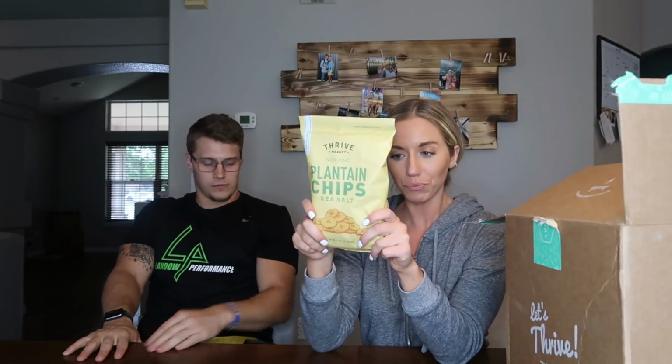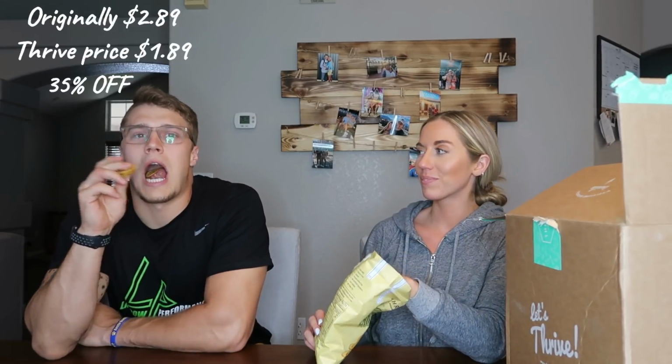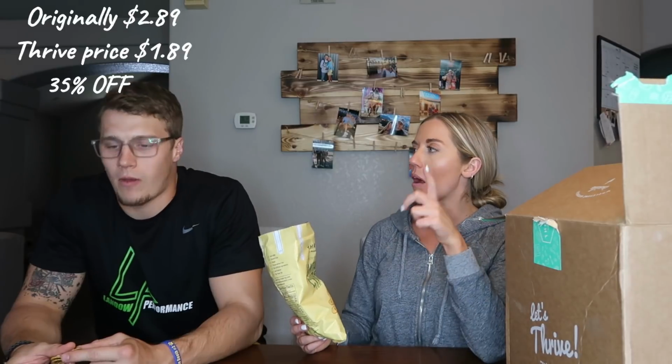Plantain chips. So this is something that I would take on the airplane. I would put this in my carry-on. Nice snack, take this on the plane. It's a really healthy-ish snack, but it still fills your craving of something crunchy and salty. This is the actual Thrive Market brand. One of my favorite things ever. Crispy, salty. It's like a Pringle, but different. It's like a healthy Pringle. These are so good.